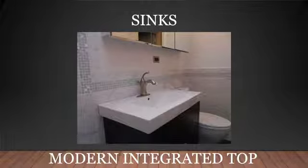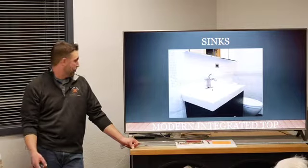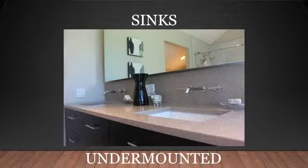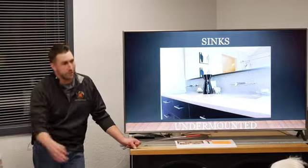And then here we have an example of a modern integrated top. So the countertop and the sink are all one unit. Really great in areas where you don't have a ton of space, because it frees up that space and gets everything into one unit. The most popular still is going to be the undermount. We do a few overmount sinks, top mount, but most people are opting for an undermount sink. It creates real clean lines on the countertop, but when it comes time to clean the countertop up, it's real easy. You're just wiping everything in there instead of trying to wipe up against the lip of the sink and then trying to clean that.